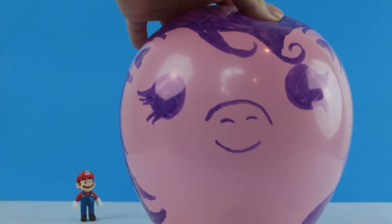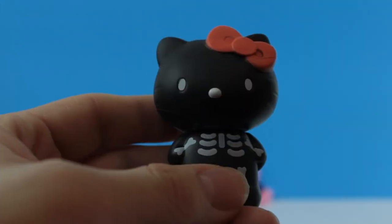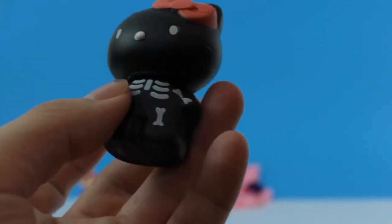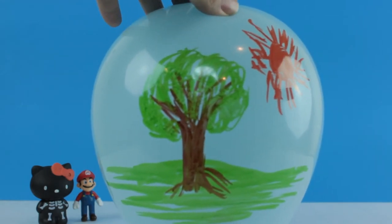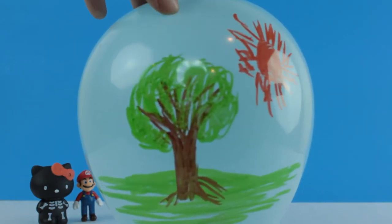And we got a Pinkie Pie from My Little Pony. And we got a Hello Kitty. It's cool. Little skeleton thing going on there. Red bow. We're gonna put her right next to Mario. And this balloon is also really cool. It's a little fiery sunness going on there.